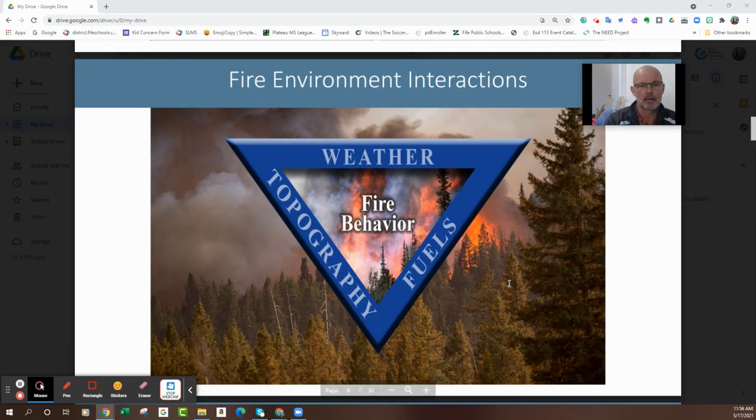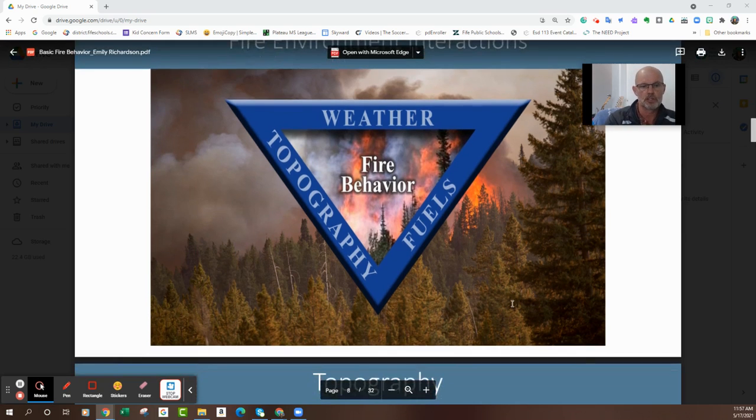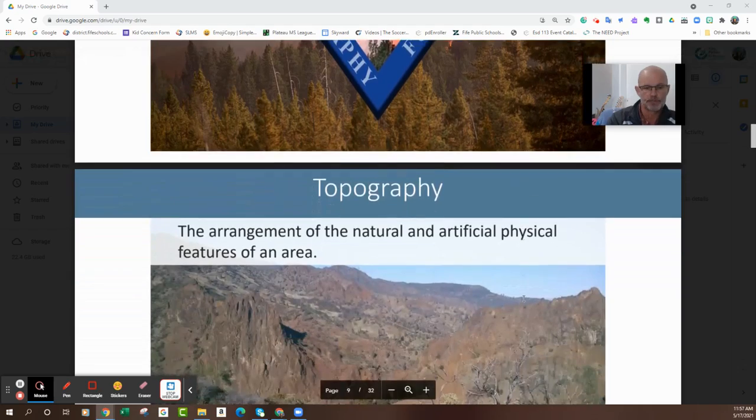All right, let's look at what they call the fire environment interactions triangle. When forestry department people are fighting a fire, they consider three things, and they look at these as factors for the fire behavior: weather, topography, and fuel. And we're going to talk about each one of these subjects individually as we go. First, we're going to talk about topography.